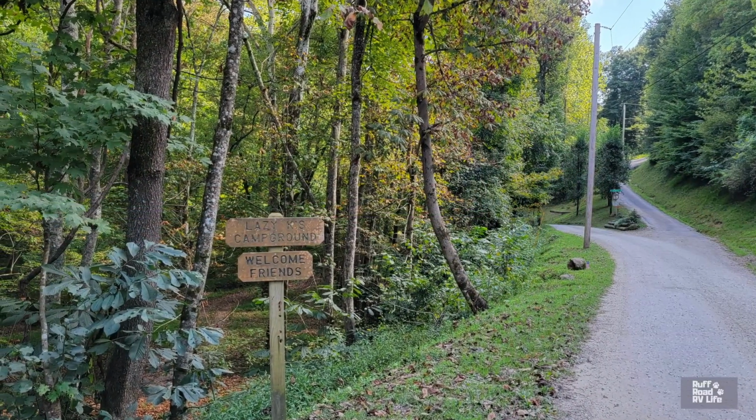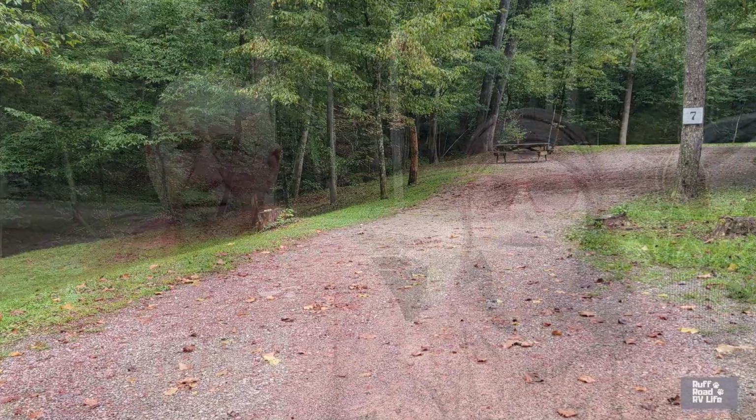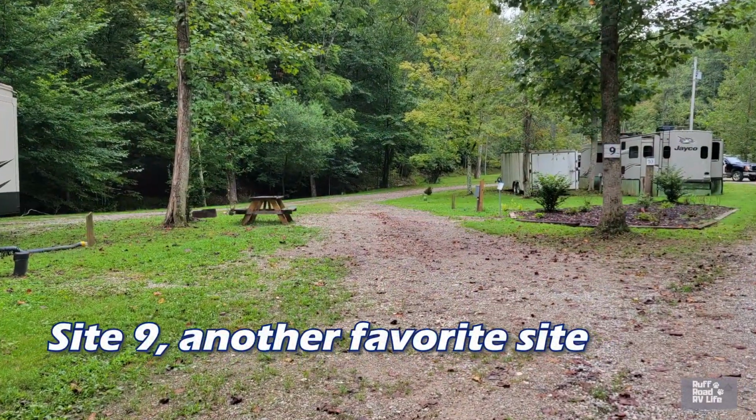There's a couple areas that we've seen people coming and going every day. The area that we're in right here, the pull-throughs, but there's a few along the creek there, and we have our eyes on site number 7 when we return. Site number 7 is right by the creek, and you can overlook the creek, and you've got plenty of space.